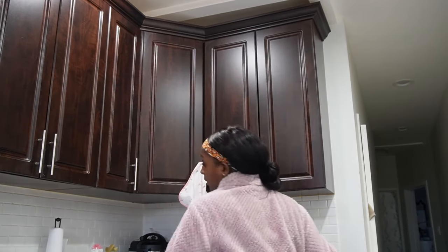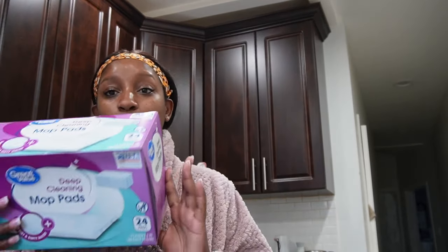So I ordered a package from Walmart. I have the Swiffer WetJet. Yes, I'm Jamaican, but I'm not about to be wringing out no mop in the bathroom and doing all of that. I'm gonna get Swiffer pads. I'm gonna wipe the floor. I'm gonna throw it away. You do what you have to do in your own household. I don't want to hear about it in the comments, because I don't care. Stick it on and go.